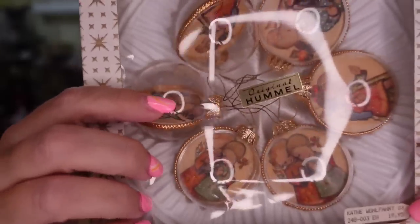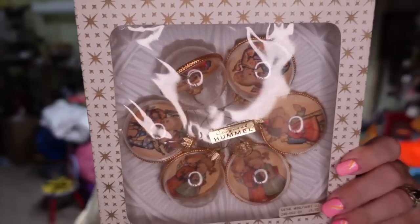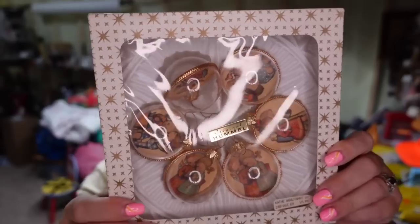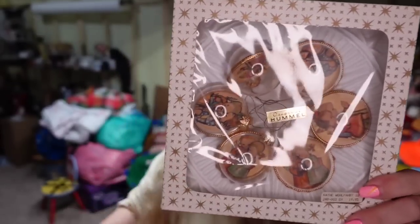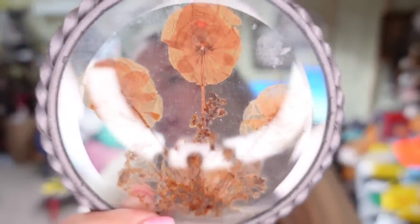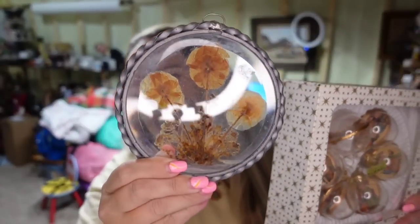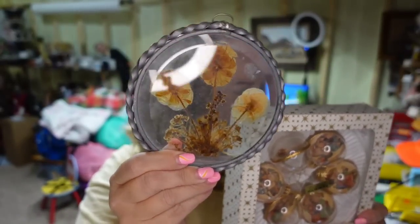These are actually new old stock ornaments, and I actually have 4 more boxes of these. So if anybody's a Hummel person and needs some Christmas ornaments, she got these, as well as I love this sun catcher with the pressed flowers. Really, really pretty. She got the 2 of these for $25. I'm about 5 in, so they're about a $16 profit.